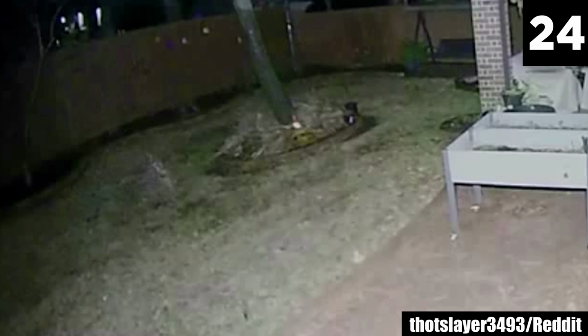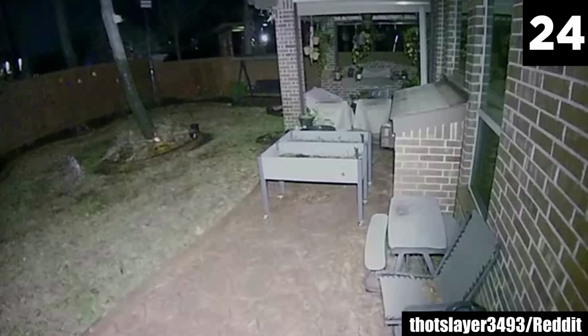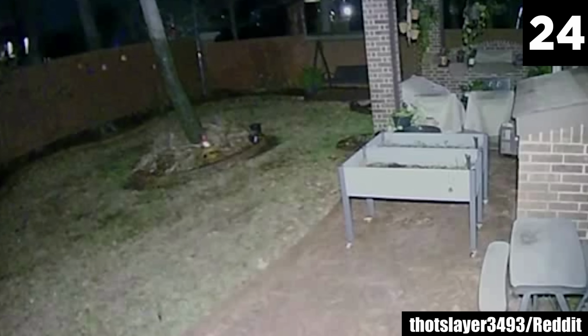Number 24, Ghost Pixie Army. After a friend captured this in his backyard on his Ring camera, Redditor ThoughtSlayer3493 posted the security footage, wondering what others thought of the spirit walking near the tree. Watch closely. Did you see the figure? It looks transparent, small, and pixie-like, and it appears again and again throughout the minute-long clip.